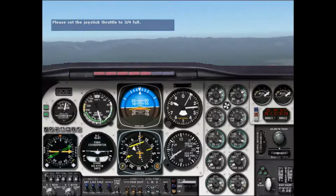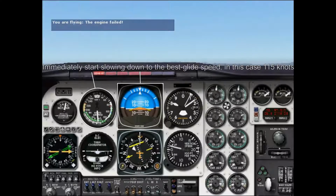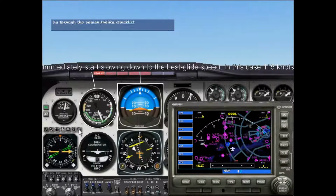In this lesson, you'll learn how to deal with the worst of situations, the loss of an engine. And what's worse, in this case, you'll lose both engines. Okay, you've just had a double engine failure. You can tell because the engines aren't making noise, but your passengers are.